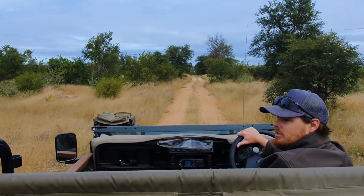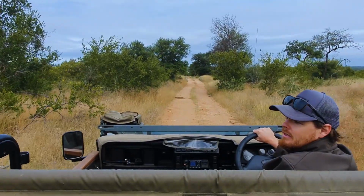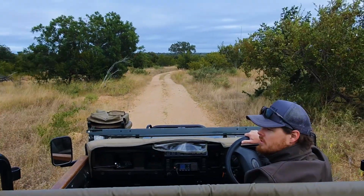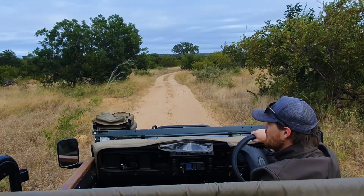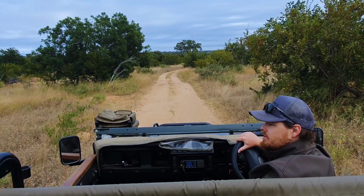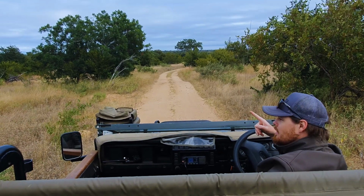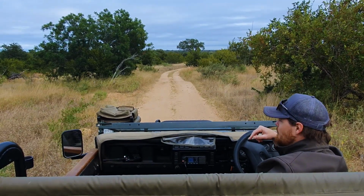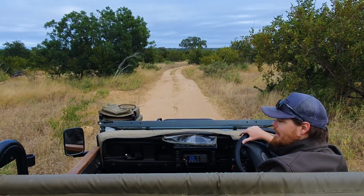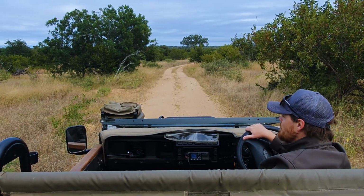So we're just taking it very slowly through this area to see if indeed there is something dodgy about. Squirrels alarm calling, some birds alarm calling, which, you know, could also just be alarm calling on something like an eagle or a snake. So it's not always to say that there's a big cat moving around. But whenever we hear these sorts of sounds, you can hear that in the background, it does give us a little bit of a reason to just stop and investigate the area. Maybe a spotted cat pops out of somewhere here.